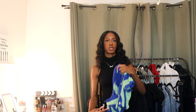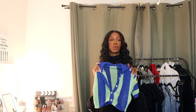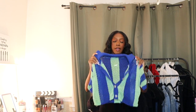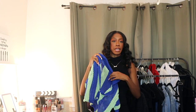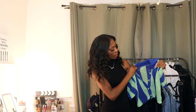But the next item that I have is just a set, but I'll show you guys the shirt first. So here is the shirt. It's just this crocheted cropped button down. This is super cute, super cute. I could wear this with a white bathing suit and some white sandals and all that jazz. I really do enjoy the colors, and I do think it's very vacation. I do wish it was a bit more vibrant. On camera it does look super vibrant, but in person it is a bit dull. It's not as vibrant as I thought it was gonna be.